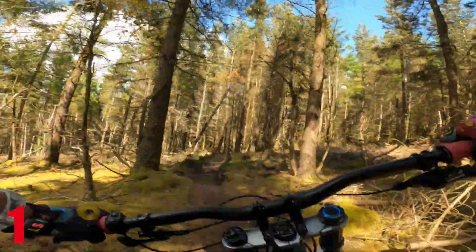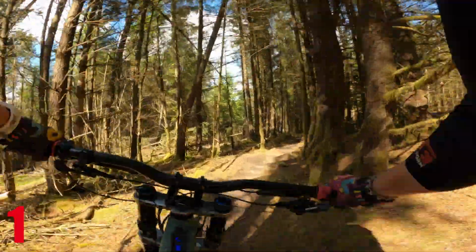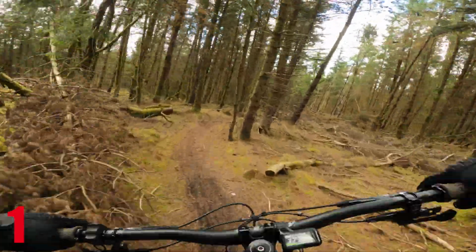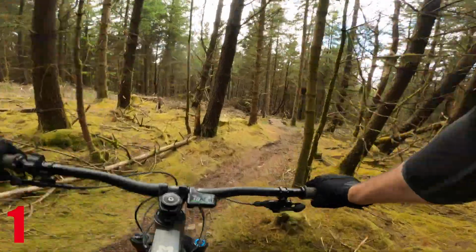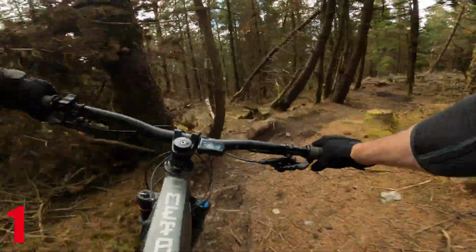In terms of the frames, both are aluminium frames with quite similar geometry. However, the Kenevo does have 180mm of travel out back, compared to 165 on the Metapower SX. Having more travel on a downhill oriented e-bike is always going to be a good thing, so that's a point for the Kenevo.